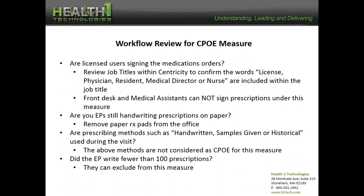One of the other things we find is providers have a tendency to hide prescription pads in their offices, in their exam rooms, and they kind of handwrite prescriptions. So that is another area that we focus on when we're working with clinics. Just get rid of those prescription pads in any way, shape, or form.